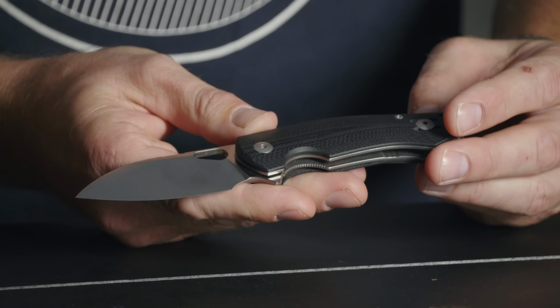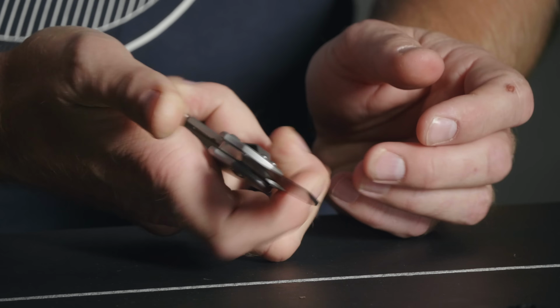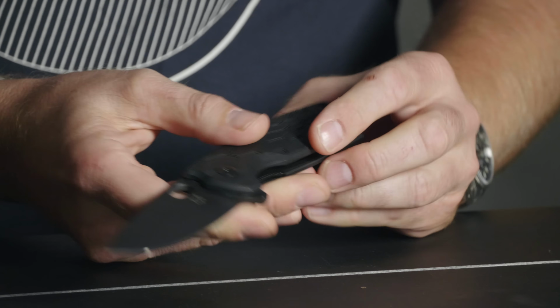Today at Blade HQ we have a special guest. One thing I love about your knives, Jesper, is you pick one up and it doesn't matter if it's from CRKT or Spyderco or Fox, and it's like, oh, that's the Jesper design.